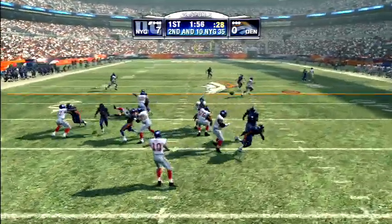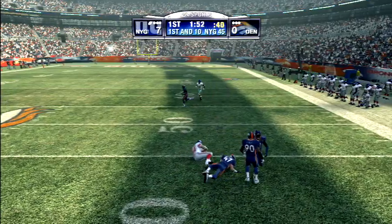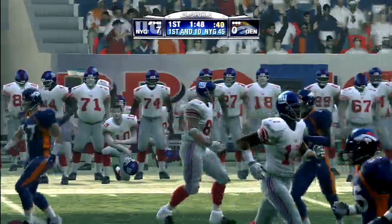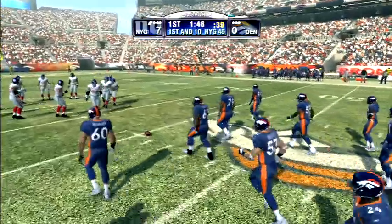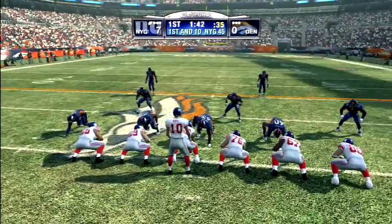Fakes to the back, throws it, and he catches another. He's dropped in the open field. That pass is good for a 1st down. And he had some zip on that one, didn't he? He reared back and threw that one about as hard as he could. The backfield is in the offset I formation.